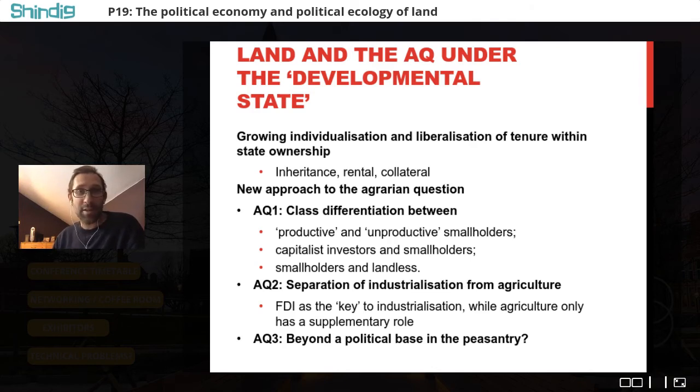So there's a clear change in terms of the first part, that class differentiation is now being promoted, so that your more productive users get to accumulate land, and your unproductive farmers ultimately exit agriculture altogether. There's a division between capitalist investors on one hand and smallholders, but also a vital one between smallholders and large numbers of landless, particularly young adults, who have had no access to land through redistribution for close to 30 years.